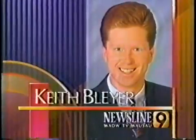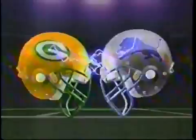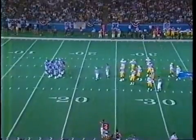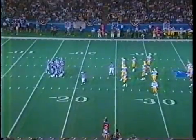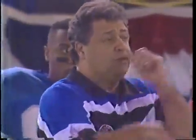The diligent efforts of Jim Palm, he has found out that the previous record for an interception return was 99 yards by Tim Lewis against the Los Angeles Rams, back on November 18th, 1984. So 99 yards was the previous record. George Teague owns the league record for playoffs, and he owns the Packer record for interception return yardage, 101 yards. And George Teague moves into the record book, and what a time to do it.